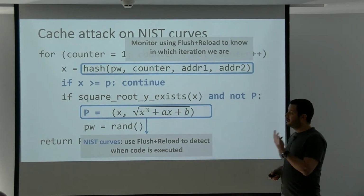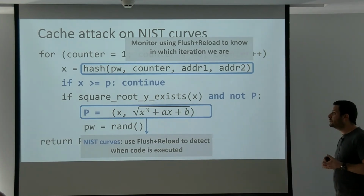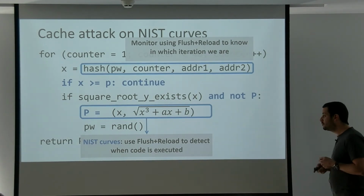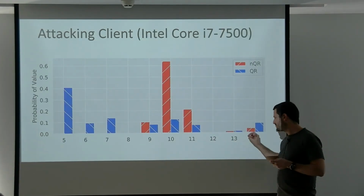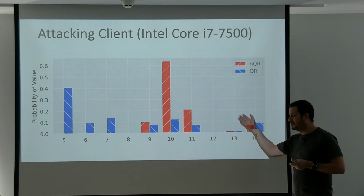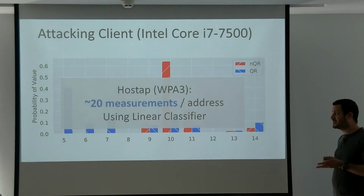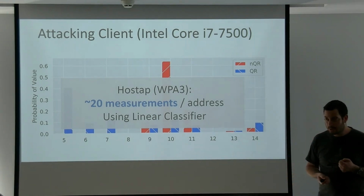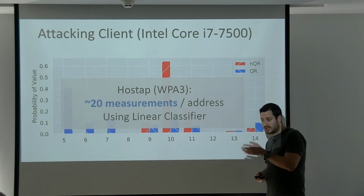In practice, this is a little bit hard because those attacks are very noisy and very hard to implement. So what we're going to do is try to leak just one bit of information: whether the first iteration was successful or not. And we use what we call a cache template attack. Basically, we're able to give a number for each measurement that we have. And we're going to have different distributions depending on whether the y-square value was a quadratic residue or not. And again, we can show that using a relatively simple linear classifier, we need about 20 measurements to be able to leak this one bit of information. OK, so we are able to leak information both for the NIST curve and for the other curves.